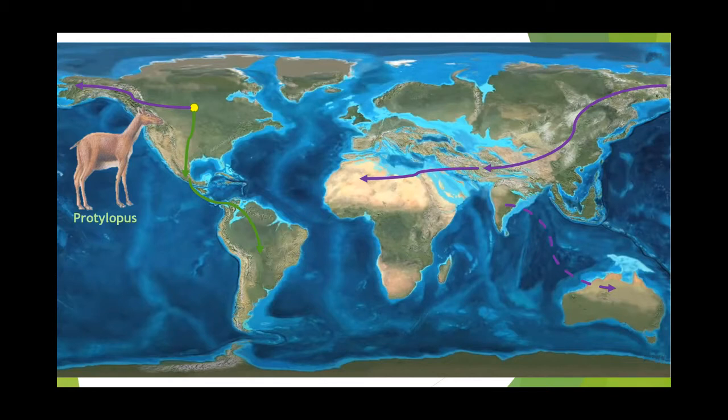Now, whilst all this was going on with the animals with humps, the other half of that type of animal started to walk southwards, following the green animal. And about 3 million years ago, a very special thing happened in the world, and the piece of land that has Panama on it today rose up from the seabed and joined North America to South America. So about 2 million years ago, Protylopus's descendants moved south into South America, and they became what we know today as the alpacas and the llamas and 2 other animals.